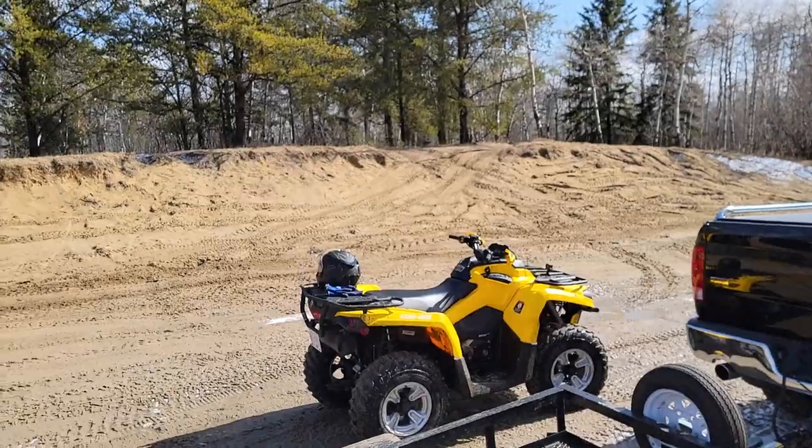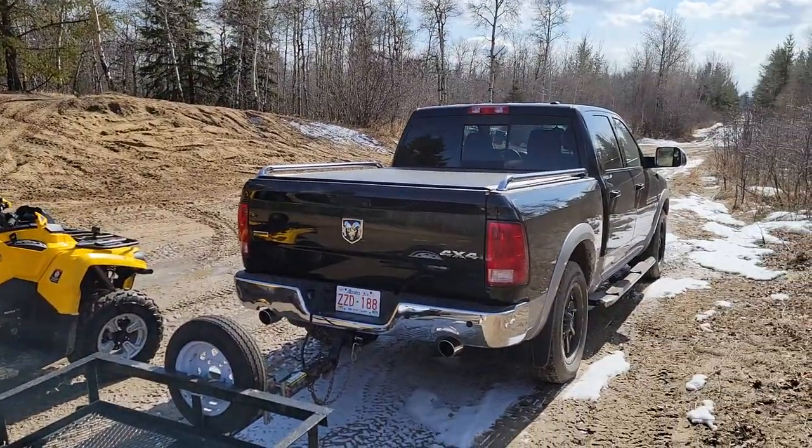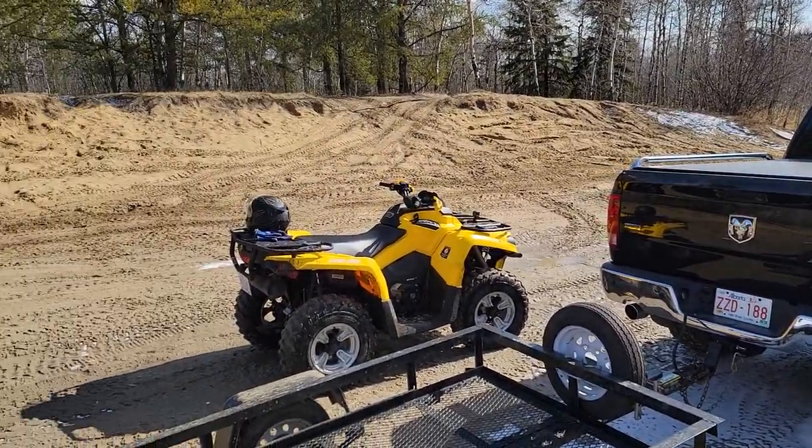I'm a fair weather quadder. I don't want to wash a bunch of mud off. So anyways, maybe I'll go out a little bit more and might ride for another half hour or so. Always good to get out and enjoy the sunshine and just get out of the house for once.